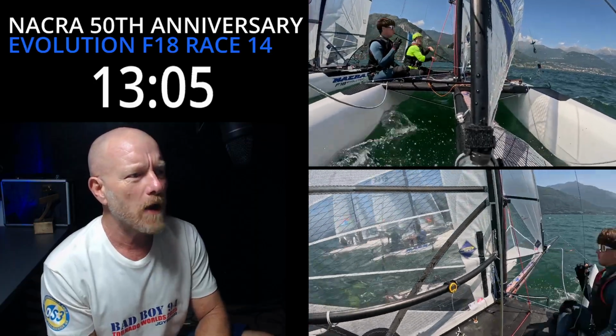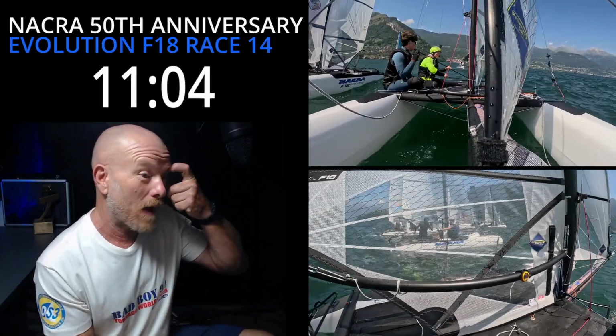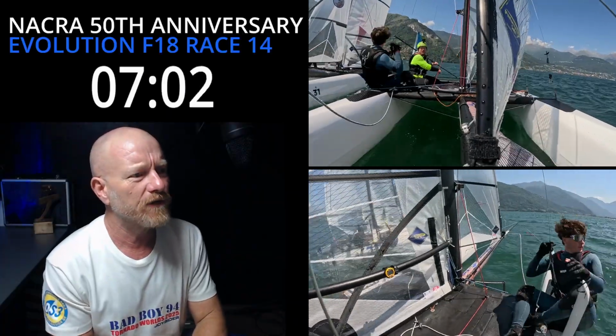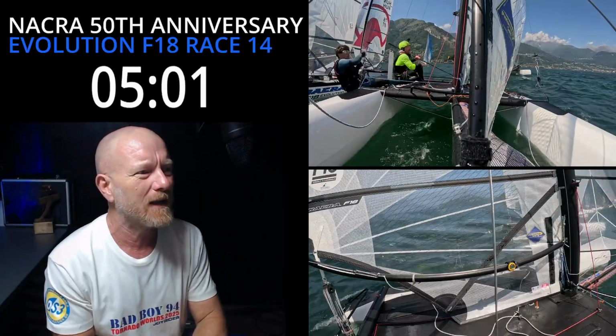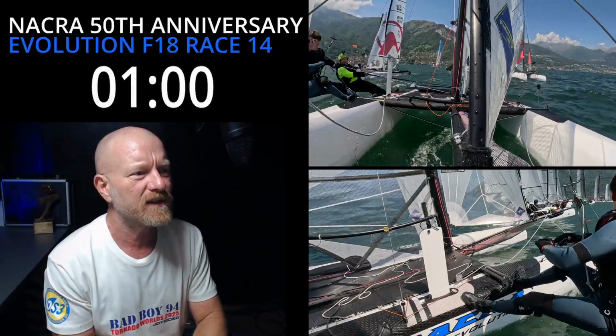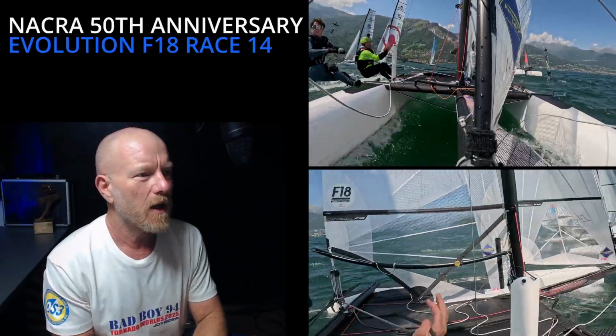And one boat to windward, so we just need to get away with enough speed to not allow those guys to sail over the top. They're getting up to speed quickly, we can see, but we've got a bit of space to bear away. Let's just see how this pans out.